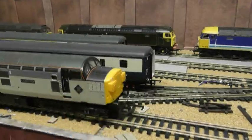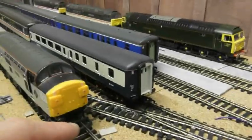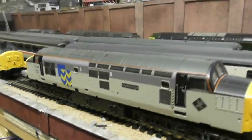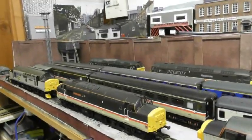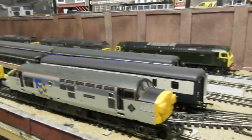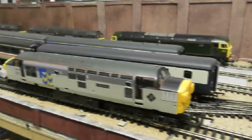The depot crest is that of Motherwell TMD, and you can see how big the coupling is on this locomotive. But it's a good locomotive. Jim actually hardwired this to DCC, and so it, along with its three sisters, 37423 is actually in a storage box at the moment as a film. It will be working its way up to Fort William and back.